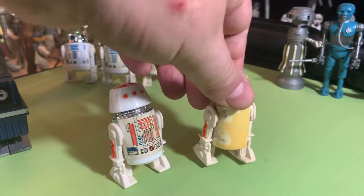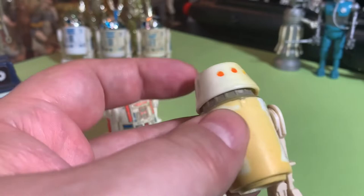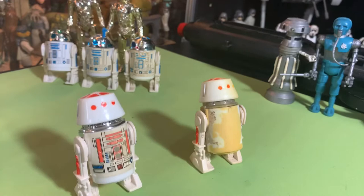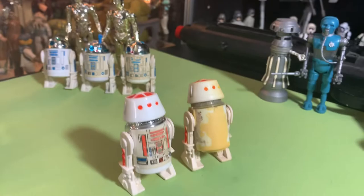I mean, even the chrome on his clicker thing is gone. It looks almost clear, because the chlorine probably ate it away. You know this chrome here? It's totally gone on that one. It's probably eaten by chlorine in the pool. That's probably why he's half yellow.